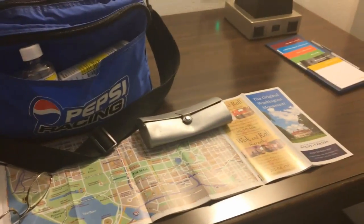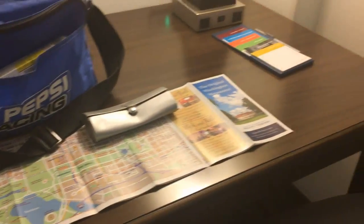You have a Panasonic TV over here. Plenty of drawer space in these drawers here. All very nice furniture here. Over here, you have a nice desk. And let's take a view out the window. I don't know that you can really see much because it's dark. You're basically just looking at like a building next door with a parking garage down there.